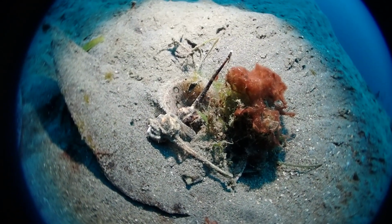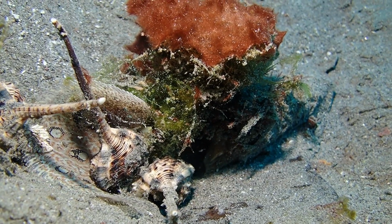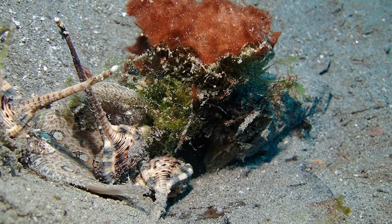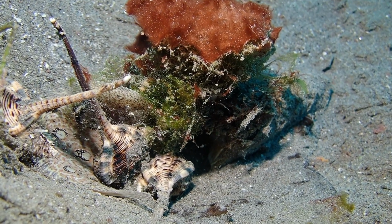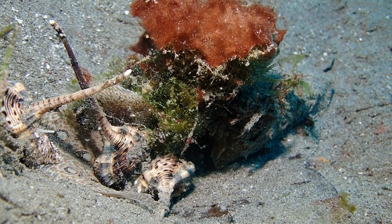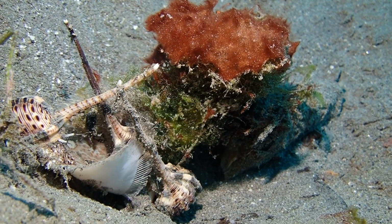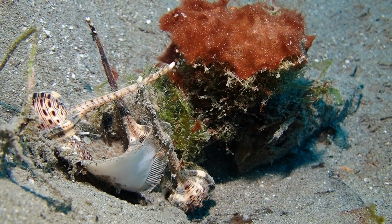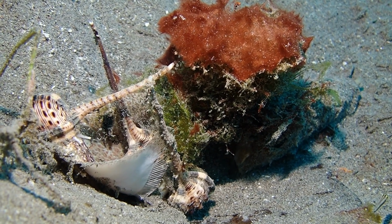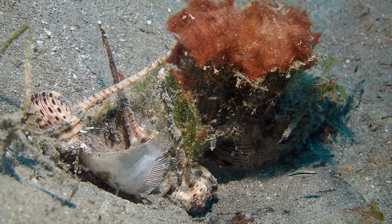Now, what do we have here? This is a case of invertebrates killing a vertebrate. So this large overgrown thing in the middle here, this is actually a cone snail. Now, these cone snails have this harpoon in their tongue. Essentially their jaw has been formed into this harpoon, and they're highly venomous.